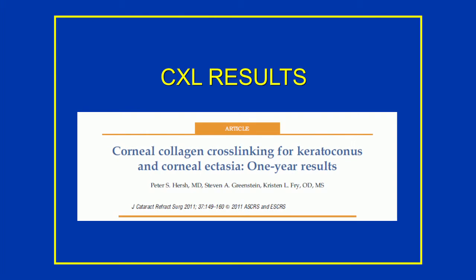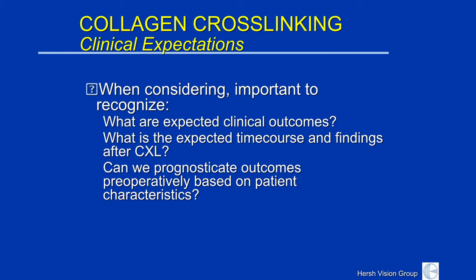So does it work? How does it work? What results can you expect? So when thinking about cross-linking for your own particular situation, you need to know the answers to the questions: What can you expect clinically? What's it going to do for you? What's it going to be like having it done? What's the time course? How is it going to be for you after the treatment? And for an individual patient, we want to know as doctors, who is best to treat, who's best not to treat.